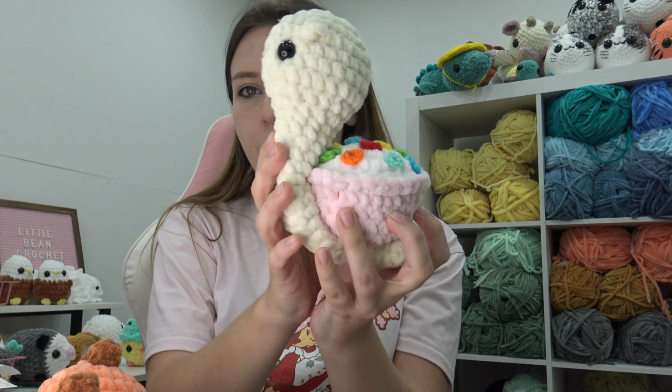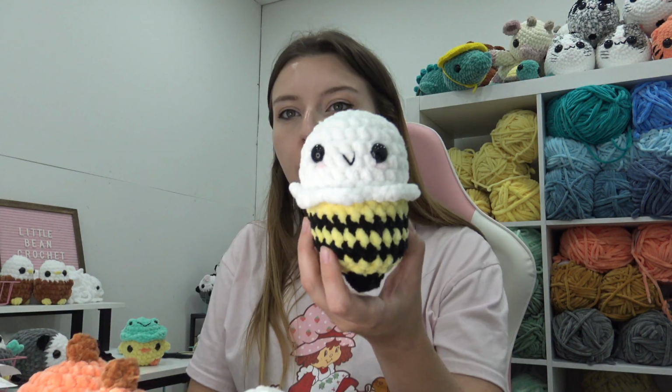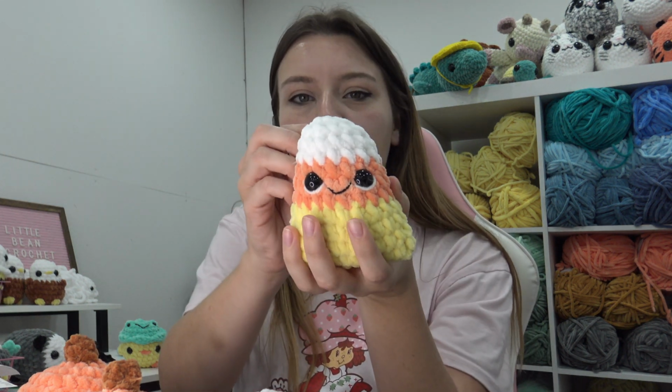2 snails. I have 1 that's a heart snail, and I have this cereal turtle snail. I'm going to sell for $15. I have 3 cows. I'm going to sell for $35. 1 ghost bee that I'm going to sell for $10. I'm bringing 5 chicken nuggets, and I'm going to sell them for $10 a piece. 1 candy corn I will sell for $8. So I think that's all I have for now.